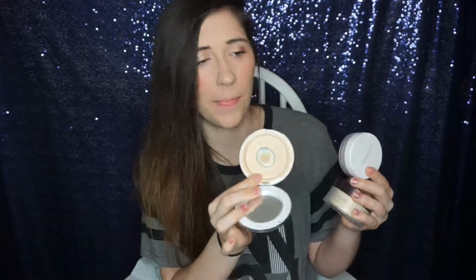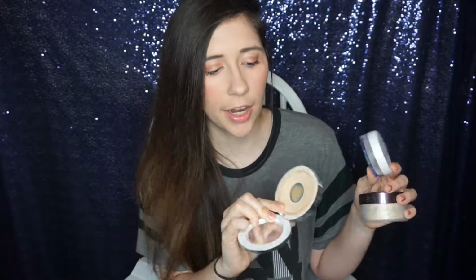For baking or setting your face, I like the Sonia Kashuk. I got the loose powder and the powder that's in the compact, and I really love both of these a lot. This is the one I take with me in case I need to touch up. If I ever need to touch up, I always carry one of these in my purse, and then this setting powder. This is what I always touch up with.